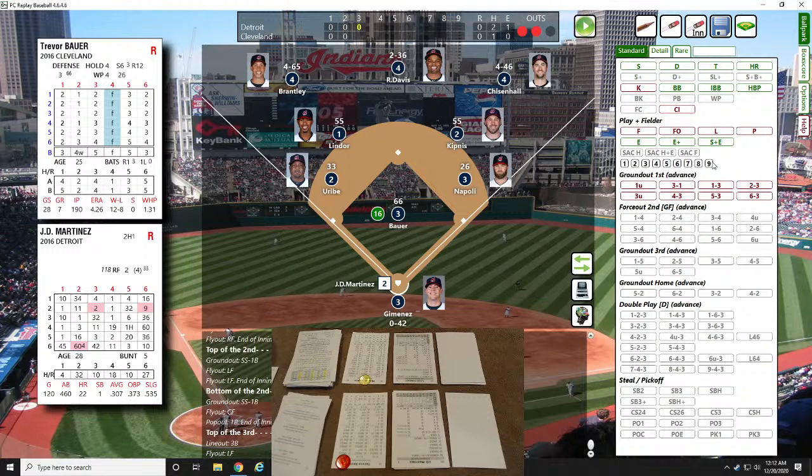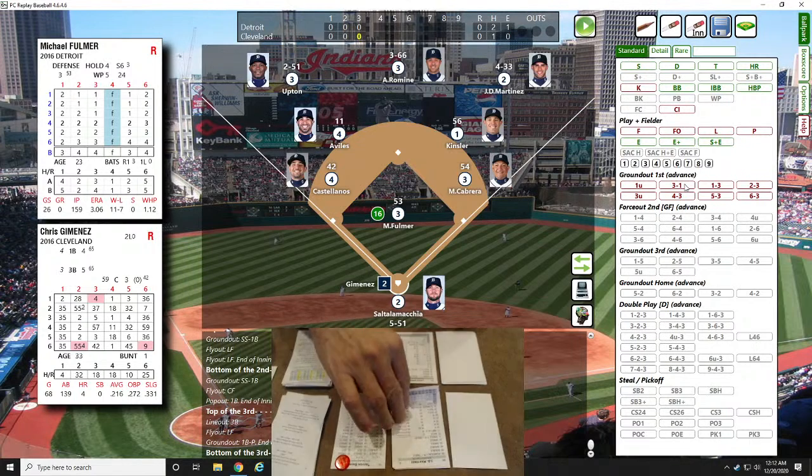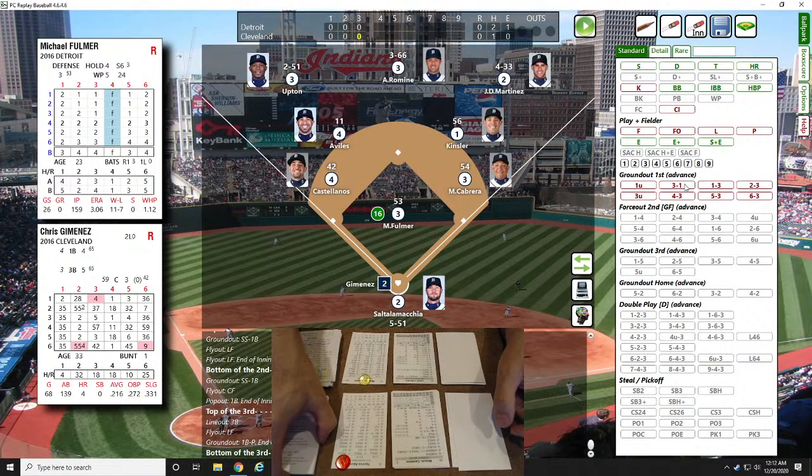It's going to be a ground out, hit hard to Napoli. Napoli flips it over to Bauer, covering first. We'll call that a 3-1 on the play, and we're through. Triple noggin knocker. That's right. How many games have triple noggin knockers on them? Not very many.